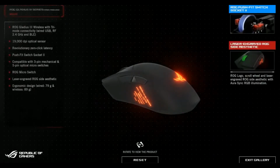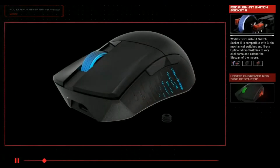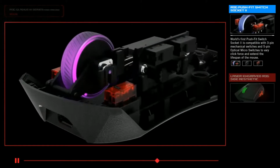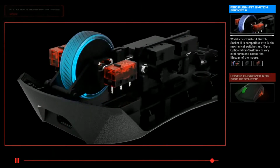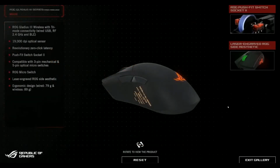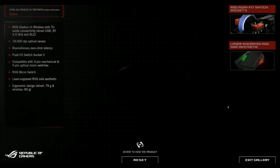Pretty cool. The other thing that's really nice about this mouse is the fact that you can swap out 3-pin mechanical switches or 5-pin optical switches, because sometimes this part will break and your click will stop functioning in your mouse. Then you're looking at replacing your mouse, but if they're replaceable, you don't actually have to replace the entire mouse. You could just get a new switch, swap it in there, bam, you're good to go. Your mouse can last you years and years and years to come.